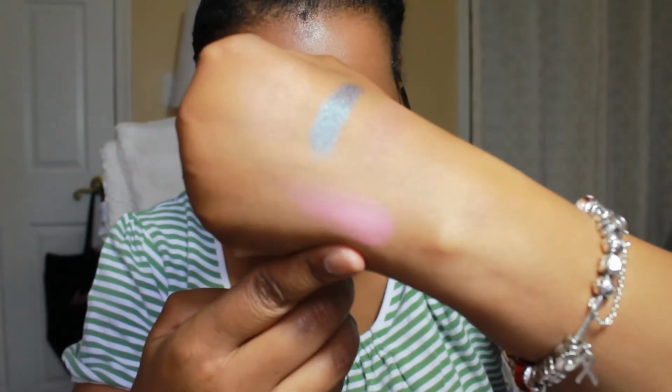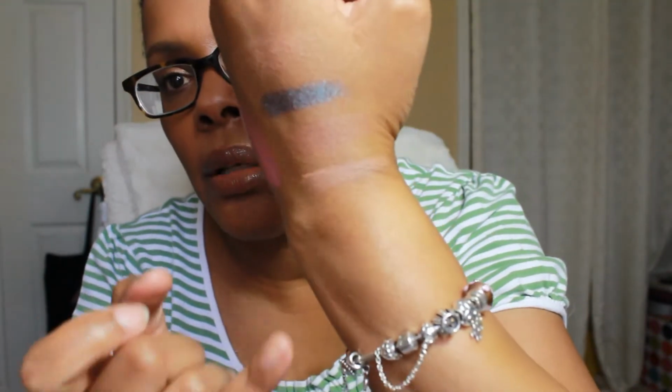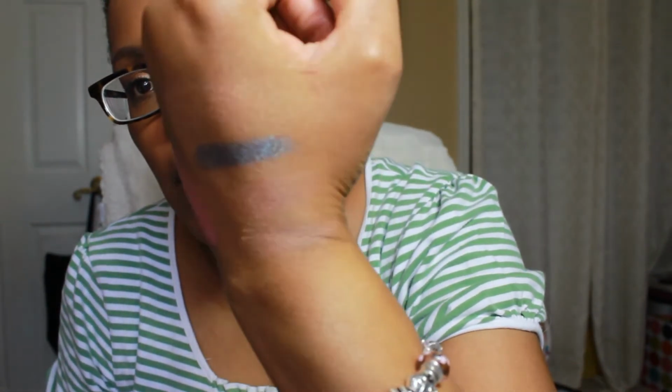That is the blush NoHo. I'll actually swatch that pink one for you too. And this one is called X-Rated. So that's X-Rated, which is this one here. And I'll swatch the bronzer for you, which is called Jawbone. Let's see if I can swatch that there. That is a little too light for a bronzer for me. I'm sure I could find some kind of way to use it.